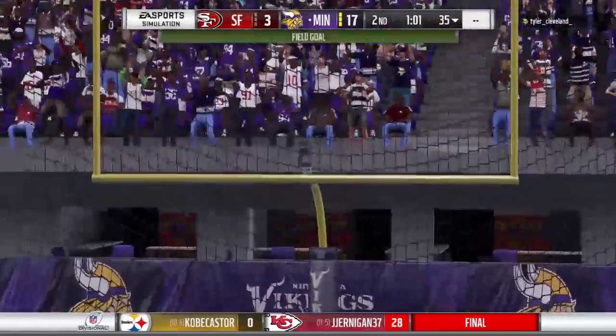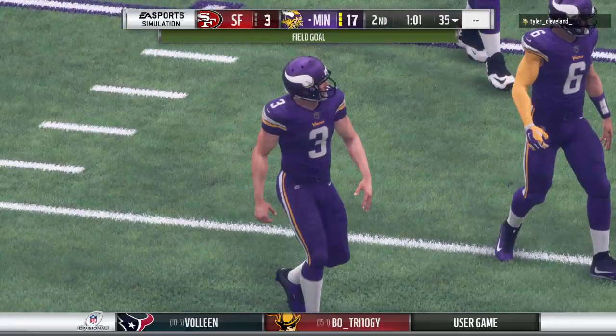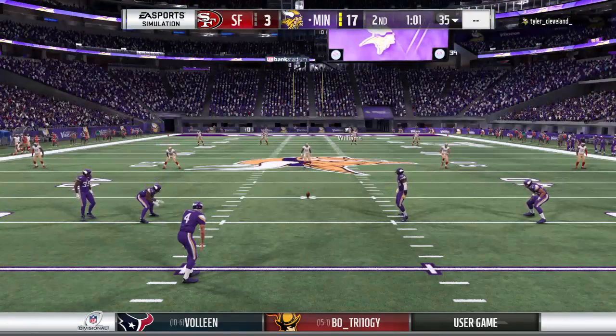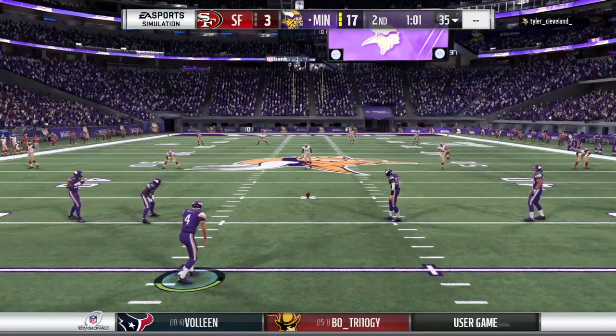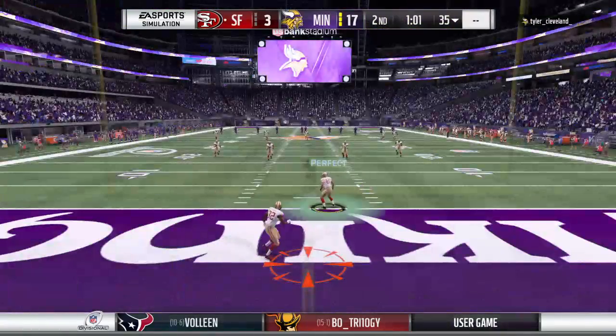And his kick is good. And they will stretch the lead now to 17-3. So a good snap, good hold, and that one's right down the middle. Never in doubt. Just the way you used to hit them, Brandon.